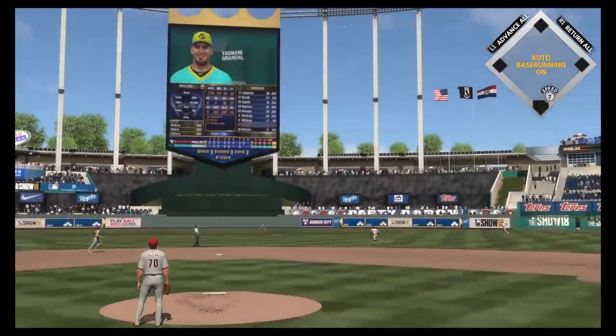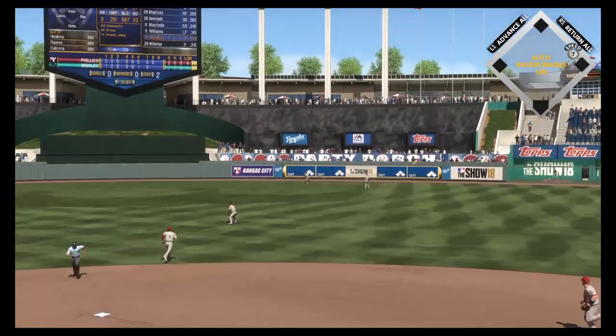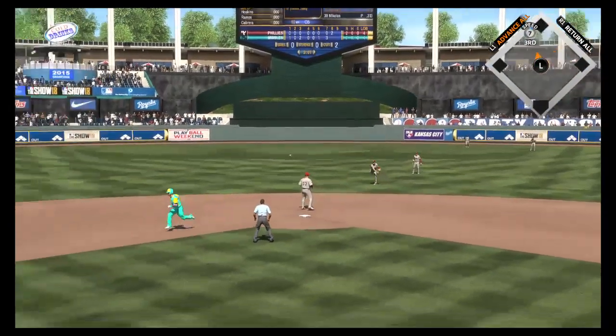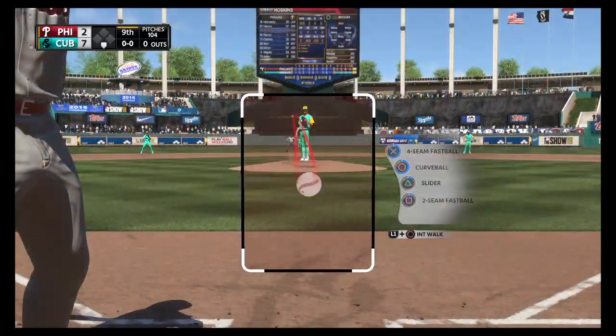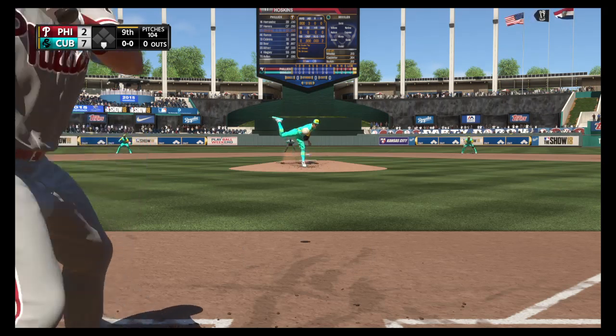Belted high and deep into right center. Ranging back is Herrera. And just short of a home run, this ball's off the wall. Around second. He's on his way to third. The tag, and he is out at third. So next to the plate for the Phils, Rhys Hoskins. He went down on strikes last time up.